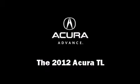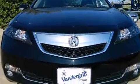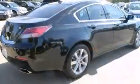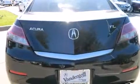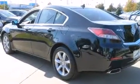Climb inside the 2012 Acura TL. With fewer than 1,000 miles on the odometer, this four-door sedan prioritizes comfort, safety, and convenience. A 3.5-liter V6 engine pairs with a sophisticated 6-speed automatic transmission, providing a smooth and predictable driving experience.